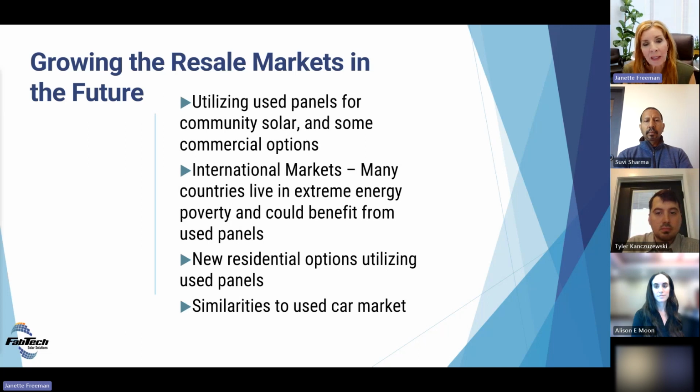And then on the other side of the balance, in some of these countries 50% of the population doesn't have power. That adds to education and poverty issues, where people are not getting educated. And if they're not getting educated, they're not going to solve problems in the future. So providing used solar panels into some of these markets takes a greater infrastructure so that those panels are getting into the right hands. So there are a few challenges.